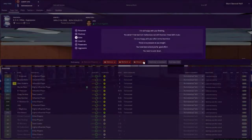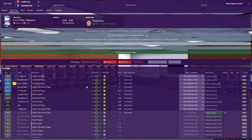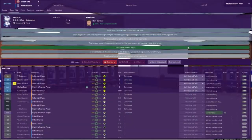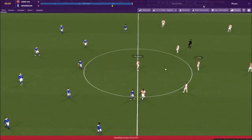I feel like telling him that he wasn't bad, Adams, that he wasn't bad, but I believe he can do better. And I think midfielders definitely, actually, now I think about it, exactly the same comment. But either way, we're jumping into the second half here, and hopefully we can just get a goal.